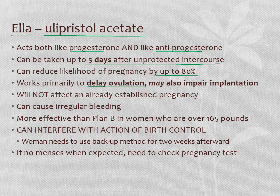There's some suggestion that it may impair implantation of a fertilized egg because of its anti-progesterone-like effects. So if an egg has been fertilized but not yet implanted, which as we know happens around day 8 after fertilization, then it may impair implantation of a fertilized egg. That's a little hard, tricky to study, so we don't have clear data on that yet. If implantation has already occurred, it will not affect an already established pregnancy, right?